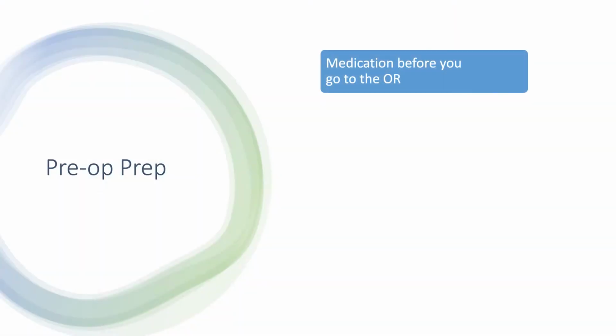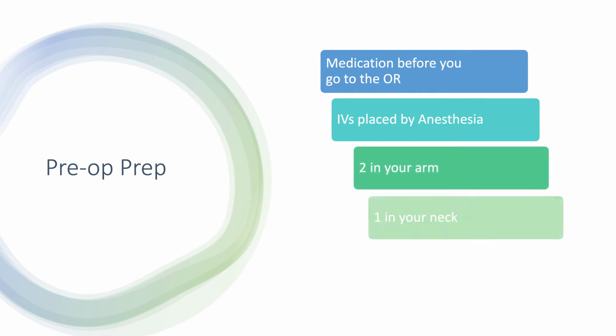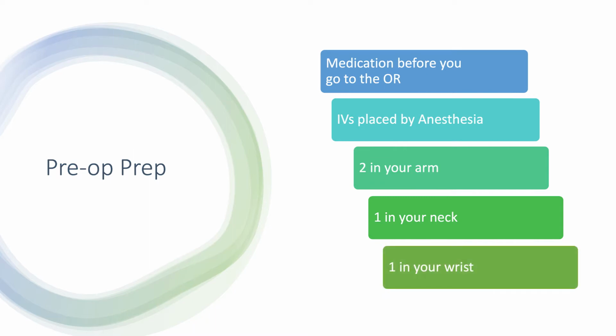Pre-op immunosuppressant medications will be given to you prior to going to the OR. Once taken to the OR, anesthesia will be placed in at least 2 peripheral IVs, as well as a large IV in your neck. This is for access during and after surgery to give medication, blood products, and fluids. Peripheral IVs will stay in place until the day of discharge for fluid repletion and medication.